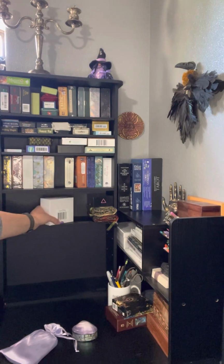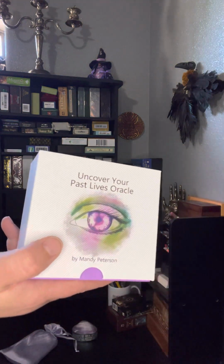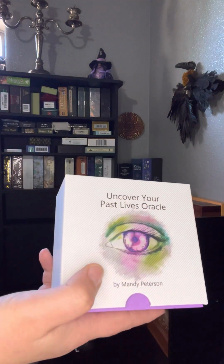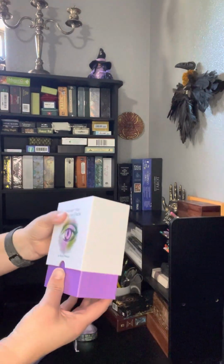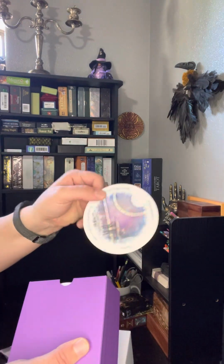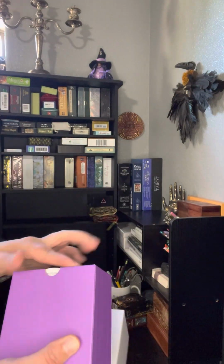This is a way cool deck that I have not used very much. Uncover Your Past Lives. I got this in a subscription box, I forget the name of the box, but it's a tarot subscription box that I was getting for a while. And it's got these round cards in it with the purple edging on them. They're just really cool cards, and they got different keywords in different positions on the circle.